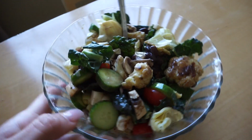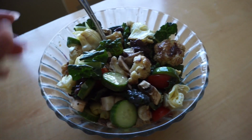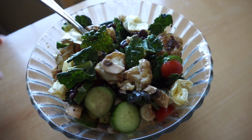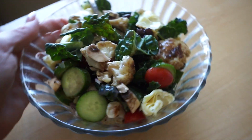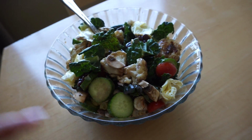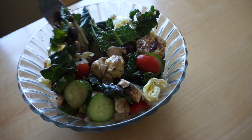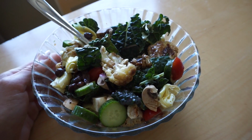I cook a lot of meals, but I also throw together a lot of like salads and bowls. So today's salad, I have some kale in there. There is mushroom, roasted cauliflower, tomato, artichokes, cucumber, onion, and some black beans. And then for the dressing, I used olive oil, balsamic vinaigrette, and some fresh squeezed lemon juice. So I'm gonna enjoy this with some water and kind of relax a little bit before my yoga class.